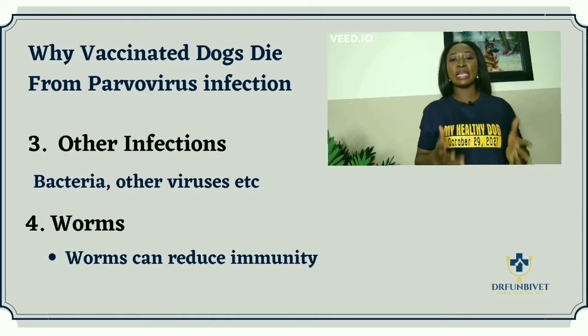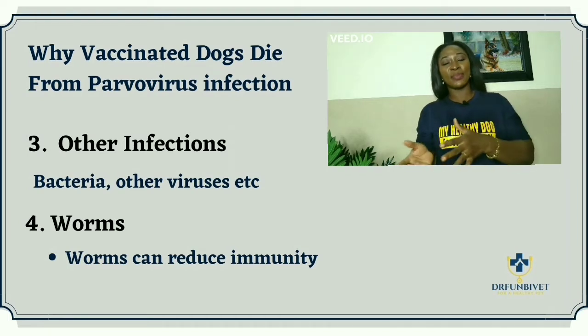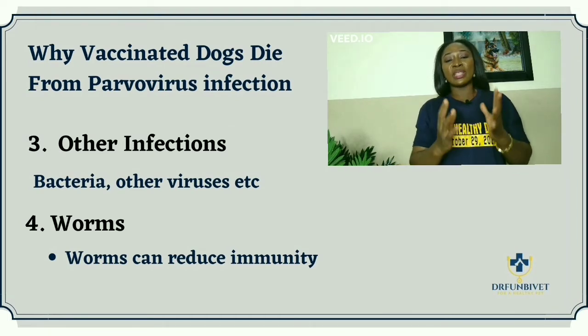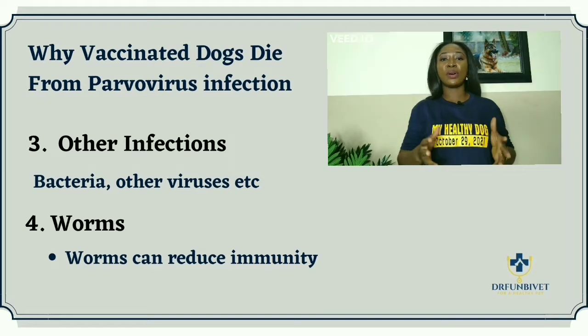The third factor is other infections. Parvovirus actually destroys the lining of the intestine. That is why there is blood in the feces. So when the lining of the intestine has been destroyed, other infectious agents like bacteria can enter the blood and cause another infection entirely. So this is actually one of the things that complicates parvovirus infection and makes it very serious.